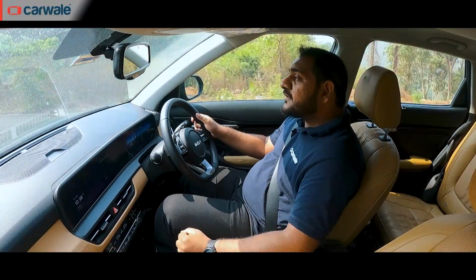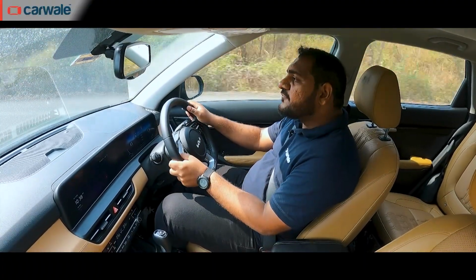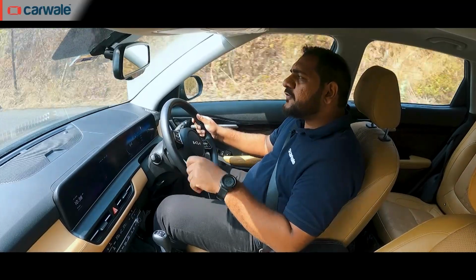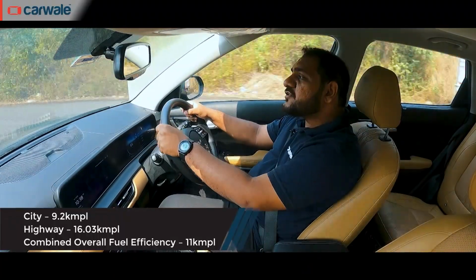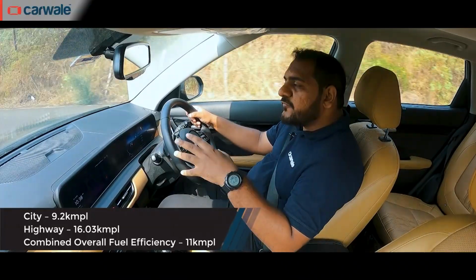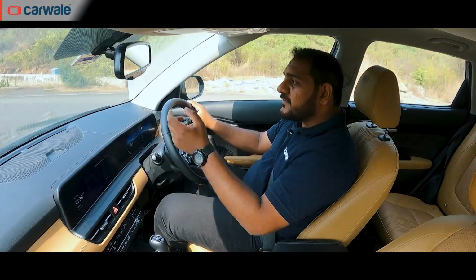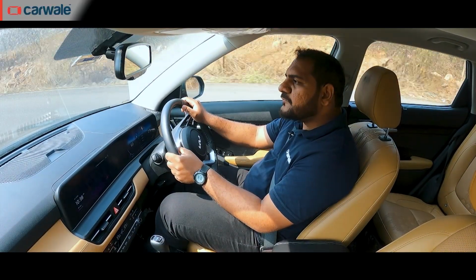Well, we did subject the Seltos turbo petrol iMT to a rigorous and consistent CarWale fuel efficiency test, and the results weren't too surprising. In the city loop, the fuel mileage that the iMT turbo petrol returned was a little over 9 kmpl. And then on the highway, the mileage improved to around 16 kmpl. So an overall combined real-world fuel mileage of the Seltos turbo petrol iMT was a little over 11 kmpl. And it has a fuel tank of around 50 liters. So you could realistically go 550 kilometers on a full tank.